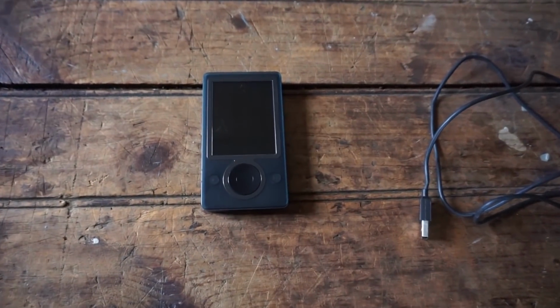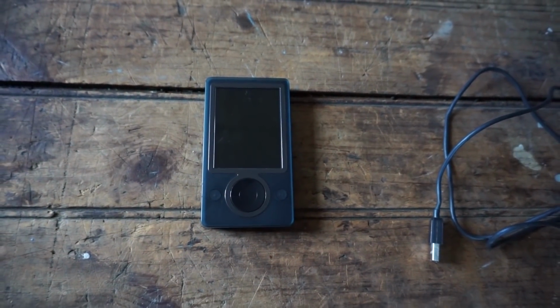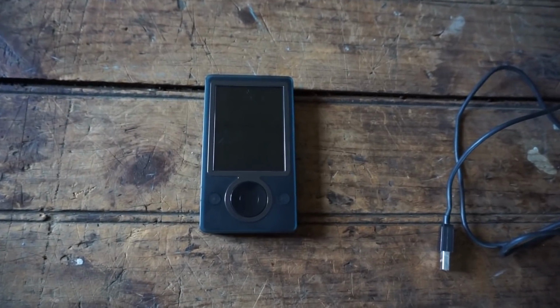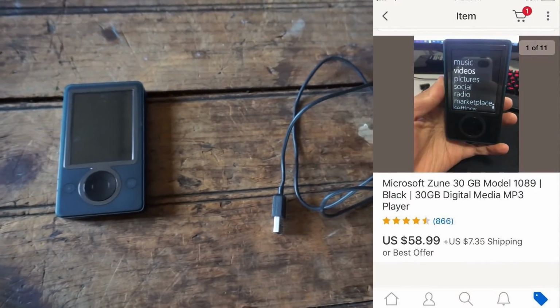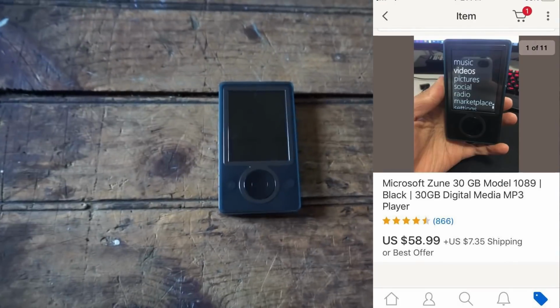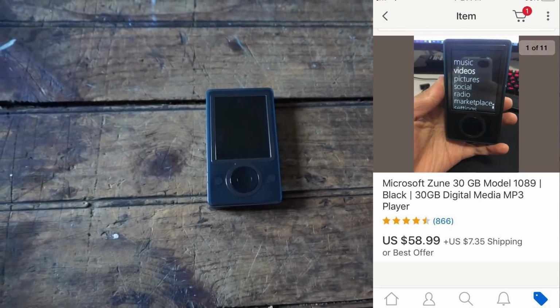So I sold this Zune, I do believe it's a 30 gigabyte, or I forget how many is actually on here, but I had this just in a tote at my old house, so I decided to pick it out and it sold for a decent amount. I'll have the listing on the screen here. So 100% profit. So let's package this bad boy up, take this and the cassette player to the post office.